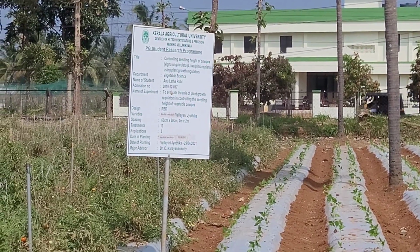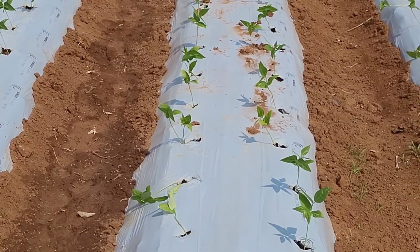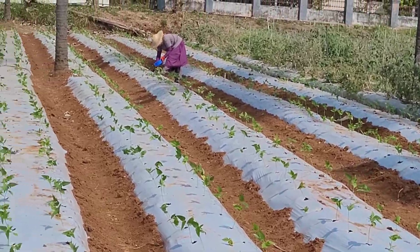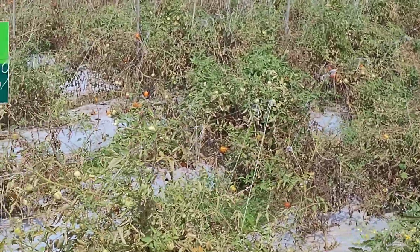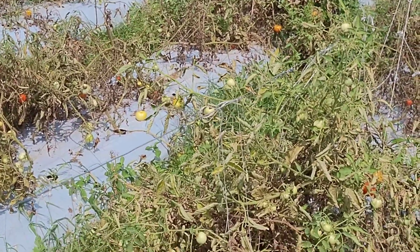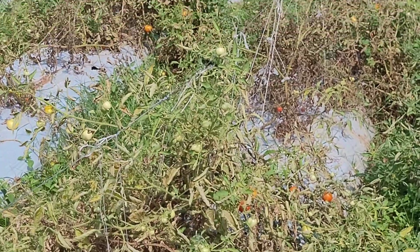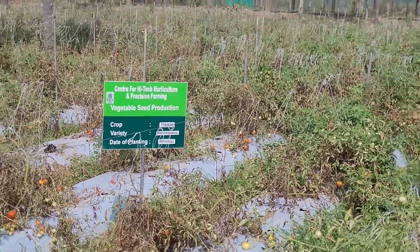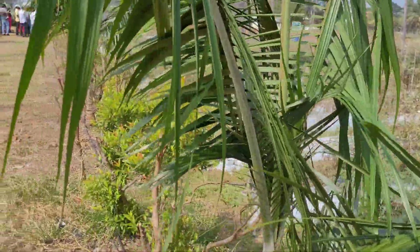So this is the open precision farming area where you can see the raised beds covered in mulch sheets and drip lines installed. This is cowpea or long bean. Earlier you would have seen the brinjal or eggplant. Now this is tomato in various stages, like there are green ones, there are red ones. You can see the display boards which give the details of the plants, vegetables planted there.